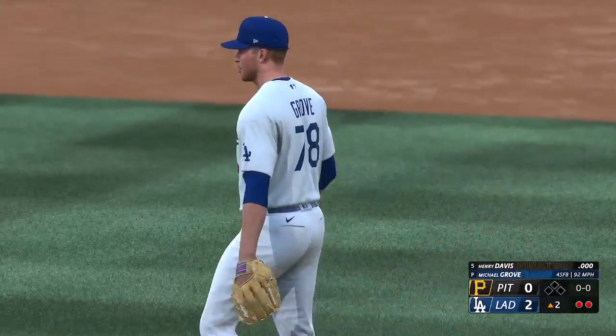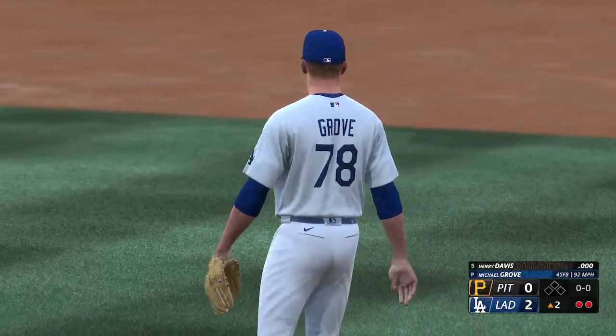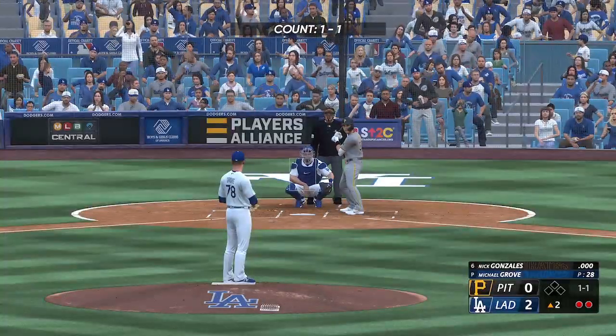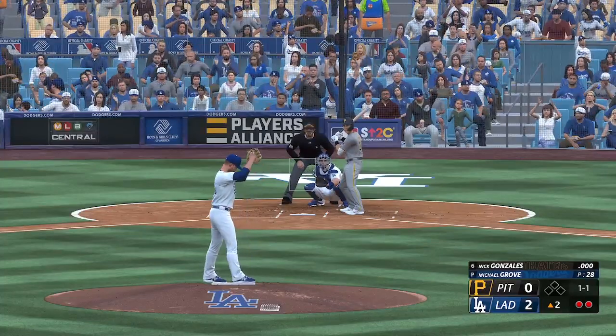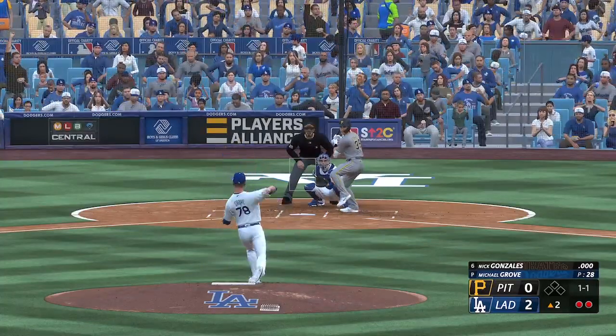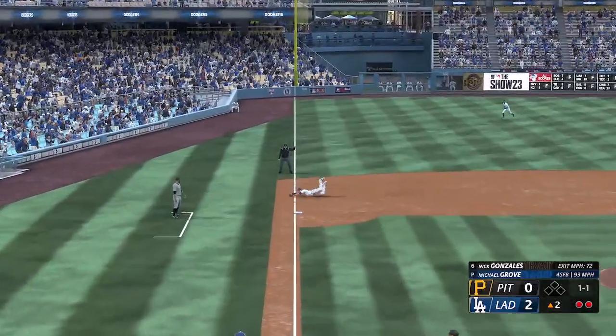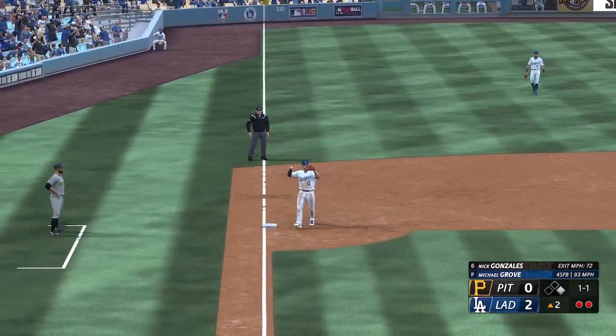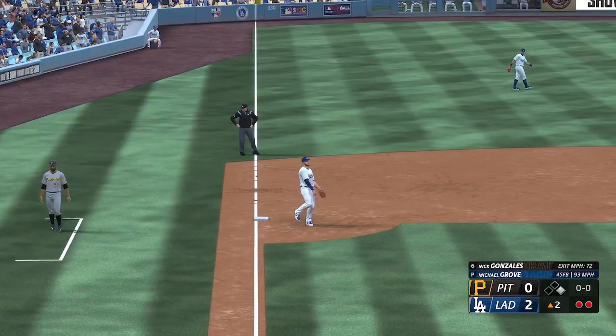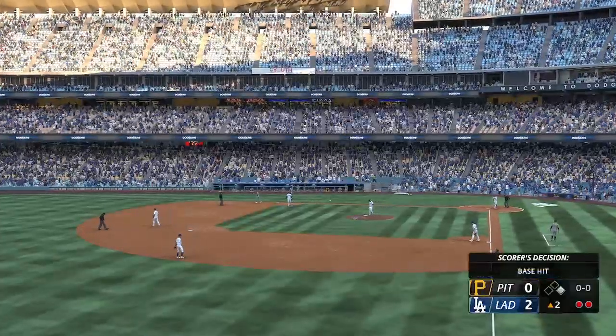Well, really nice job of finishing the hitter off right there. Glove side command, fastball firm to the outside corner. Tell you what, very difficult to do anything with that pitch, even if you do swing. Now the batter, Nick Gonzalez, has some trouble with it. He decides to eat it, and they catch a break as they get a base runner at first.